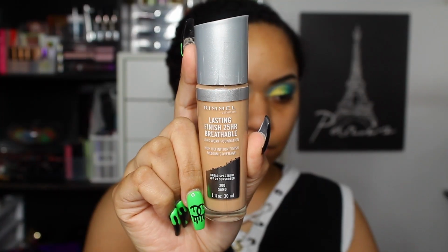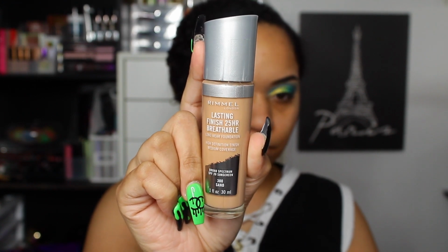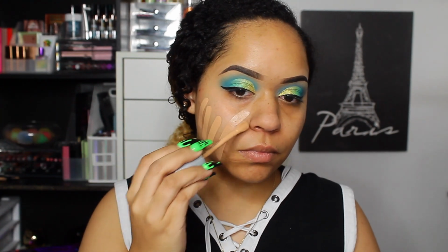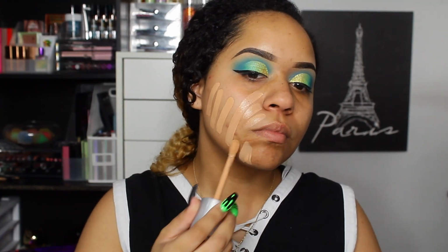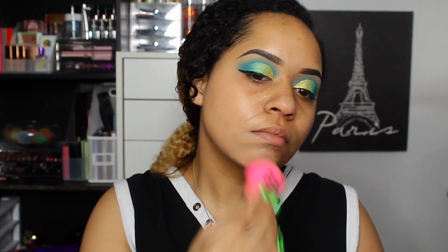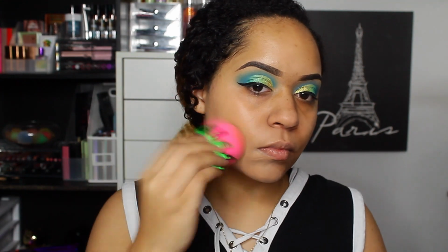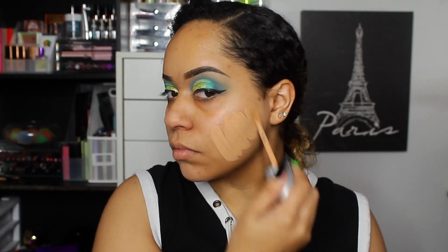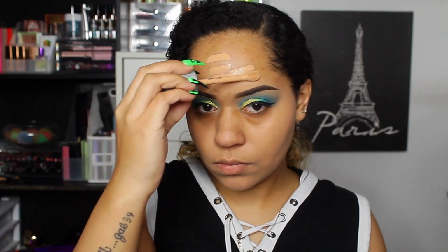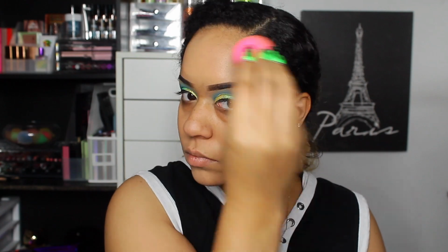So I was completely wrong about my first impression of this foundation. This is the Lasting 25-hour Breathable Foundation from Rimmel. I was going to use Stay Matte, but I really want to try this again. And you guys, I don't know what happened the first time I used this, but now this foundation is so airbrushed and smooth. This shade is a little bit pink on me, and I think I need a different shade, but this foundation is so beautiful on my skin for some reason now. I don't know what's the difference, but I really like it now.